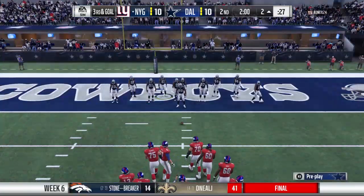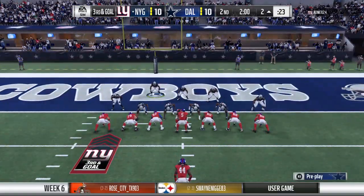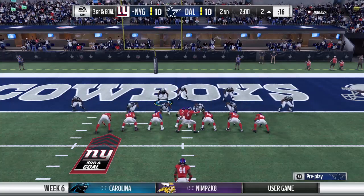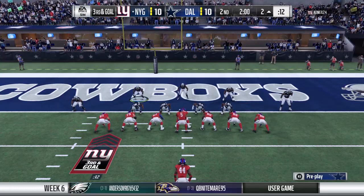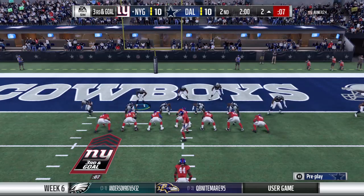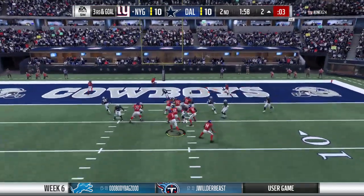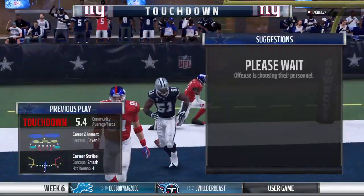And this offense on third down today, they've been okay. 2 for 3 thus far. They're looking at a 3rd and goal here. Defense showing blitz. On 3rd and 2, Webb. And he's got it. Touchdown, Giants.